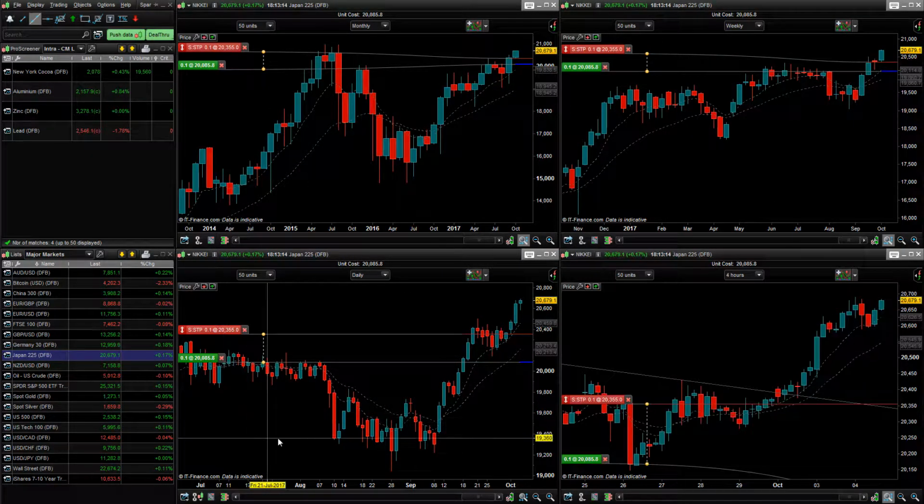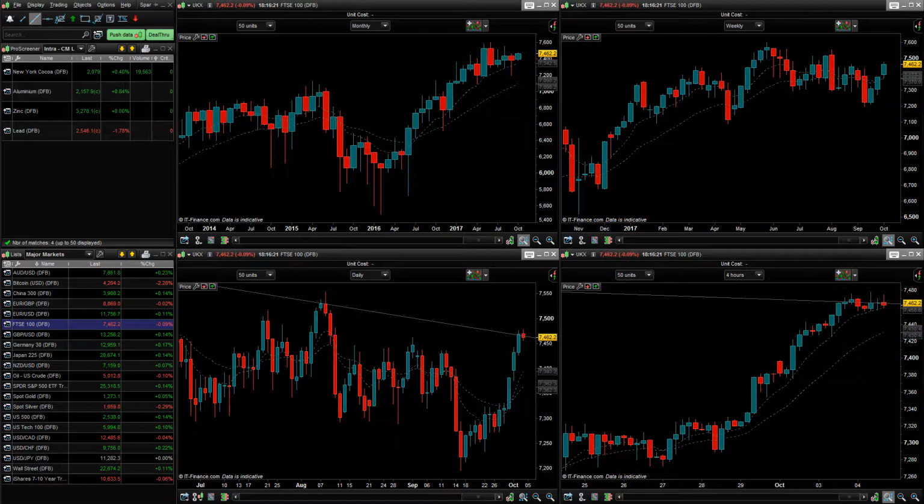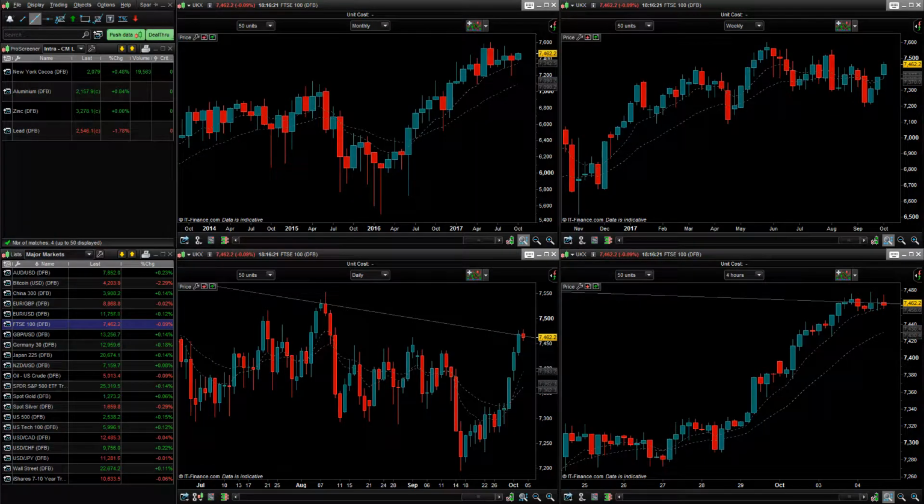Indices looking a little bit better, so just running the positions here on the Nikkei, really gunning for that all-time high there, which hasn't yet been tested, a 21,000 area. So looking for further upside on the Nikkei. And looking at the FTSE 100, just finding a bit of resistance here. Again, on the weekend report, we were looking at a couple of stocks. If you recall, we were looking at Sage Group and Just Eat. Seem to be doing very well right now. A couple of US stocks as well doing pretty well. And we're just looking to run those.